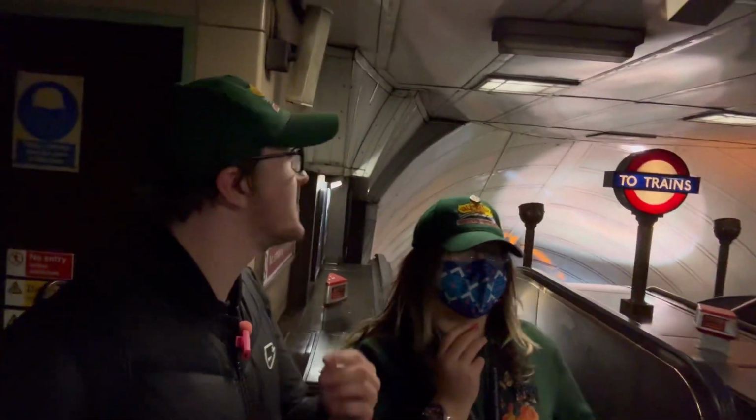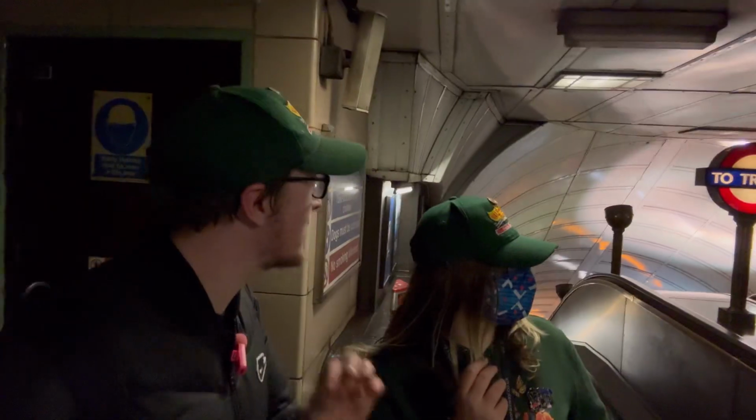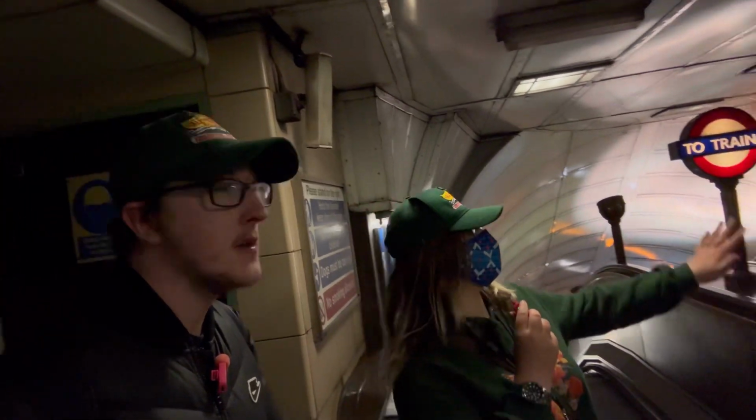Yeah. But I've never got off at this station before, and honestly, I'm glad I did. Yeah, it's definitely really. But even this concourse, very Bakerloo line. It gives me Bakerloo vibes. Yes, it does give me Bakerloo vibes.